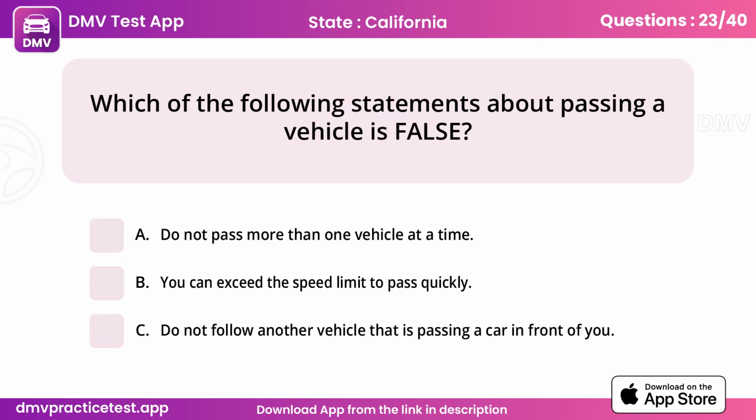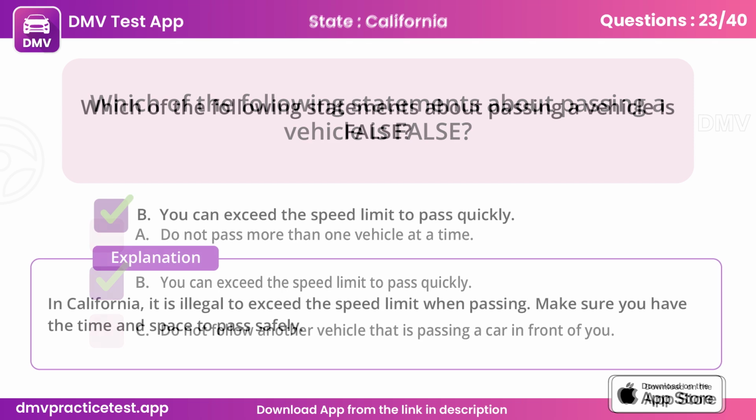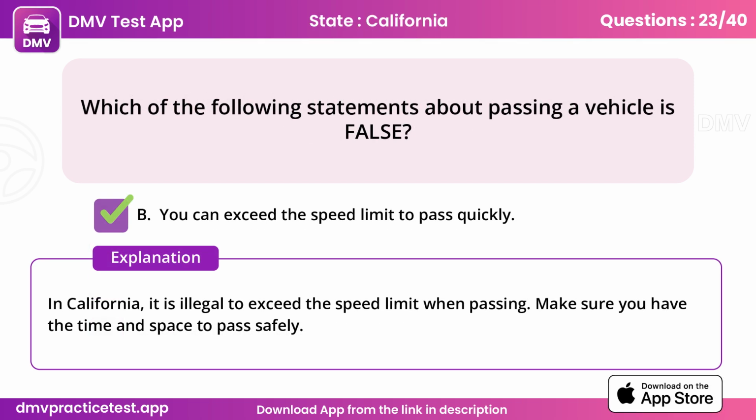Question 23. Which of the following statements about passing a vehicle is false? B. You can exceed the speed limit to pass quickly. In California, it is illegal to exceed the speed limit when passing. Make sure you have the time and space to pass safely.